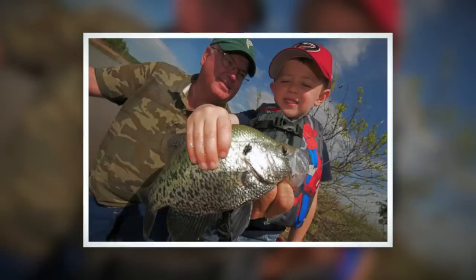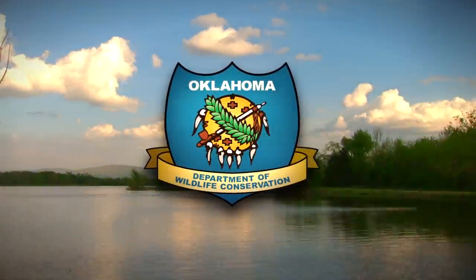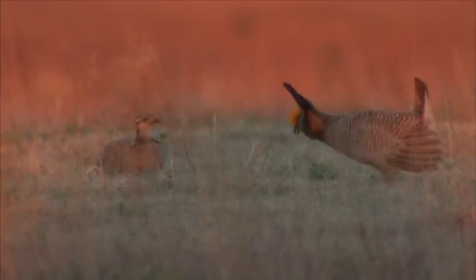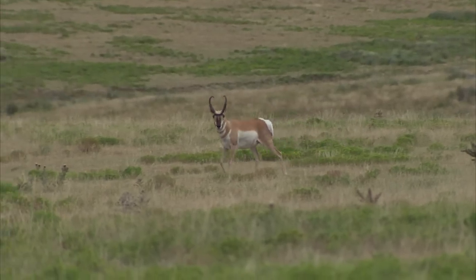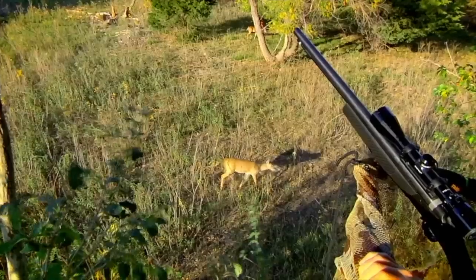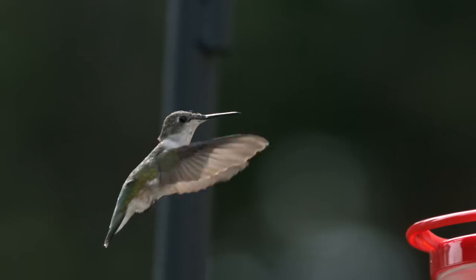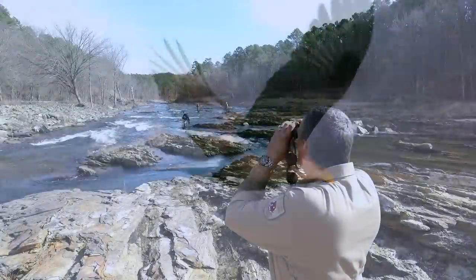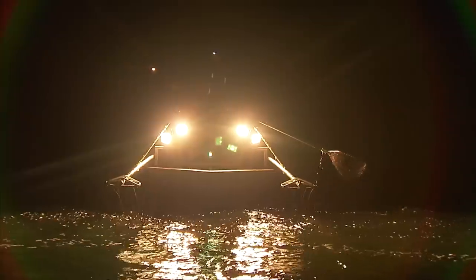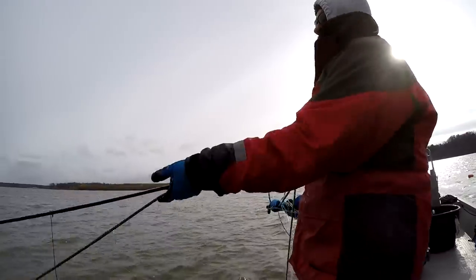Simply put, conserving wildlife literally means the wise use of wildlife. And that's at the root of everything we do. Oklahoma is one of the most species-diverse states in the nation. Making sure opportunities exist for hunters, anglers, and all those who appreciate wildlife is not only our job. It's our passion. We are your Oklahoma Department of Wildlife Conservation. From sunup to sundown, and sometimes all night long, the employees of our agency are relentless in their dedication to a job well done.